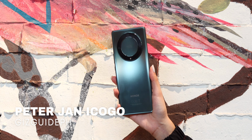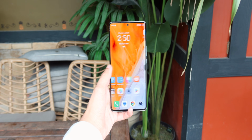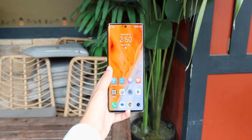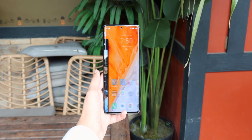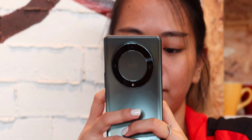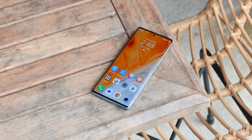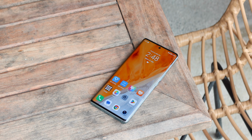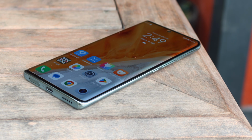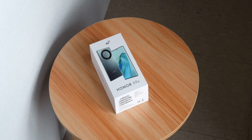Since last year 2022, Honor has already been teasing their upcoming mid-range smartphone called Honor X9a 5G. And now that it's about to be officially available, we finally got our hands on one, and let's check it out. Alam niyo ba, Honor claims that this is also the first mid-ranger equipped with an ultra-durable premium curved OLED screen. It is said to be one of the strongest screens in the market, kaya itetest din natin yan. This is our unboxing and first impressions of the Honor X9a 5G.